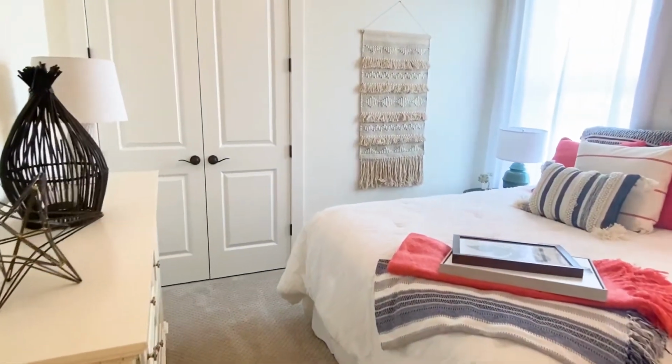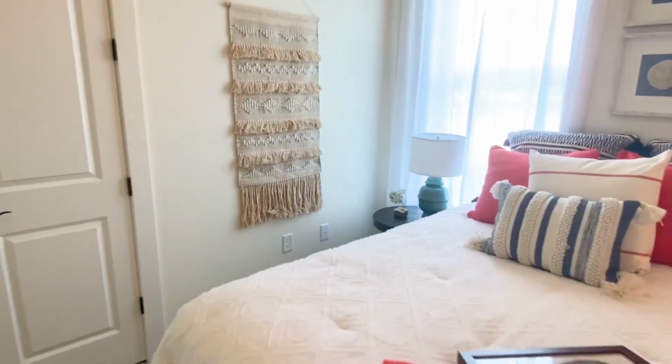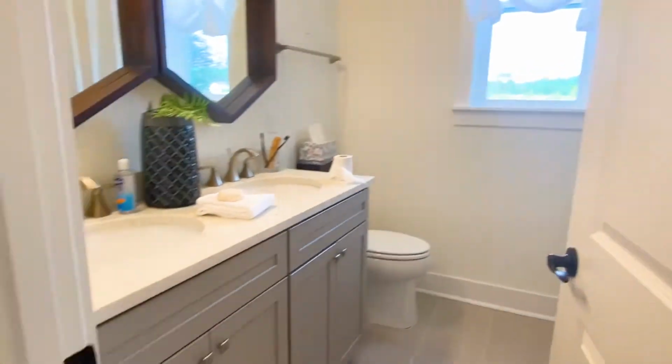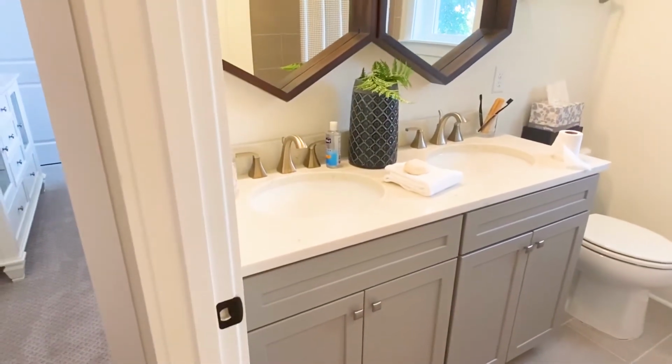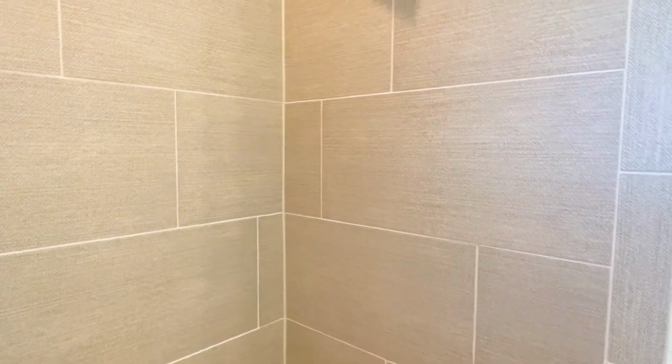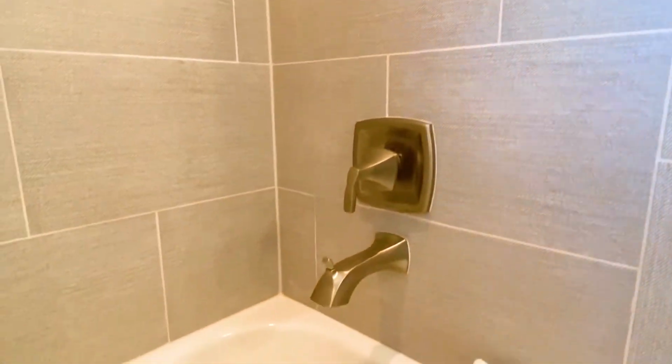So just nice, bright, beautiful guest bedrooms. Double sinks. And I'm really loving the mirrors. The tile in these guest baths is just really interesting. They look like fabric. They're very cool. And the hardware is also quite stunning.